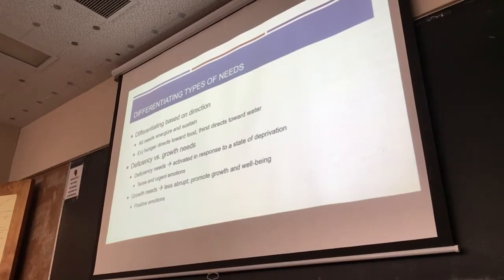They are activated when the needs are satisfied, when there are no deficits in the body or in our mind. So these needs are less urgent and tense. These needs will guide behavior toward a trajectory of growth and well-being. One example is positive emotion. There are different kinds of positive emotions such as interest, enjoyment, and hope.